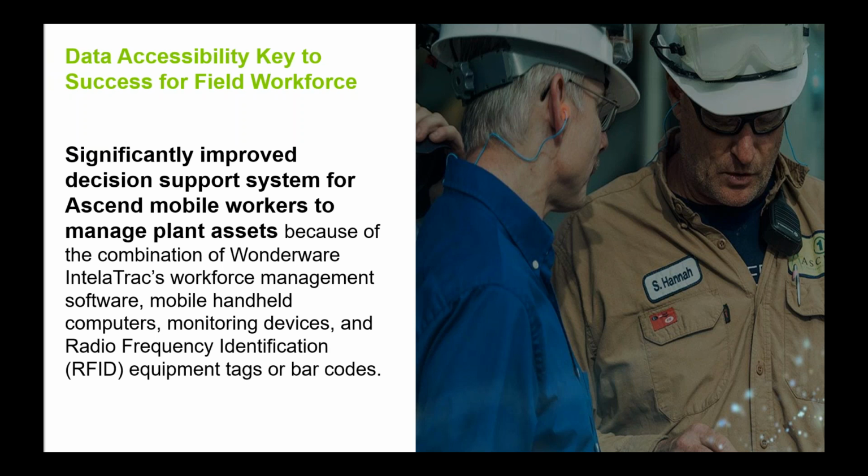In the IntelaTrac with the mobile device, we can have the first level of troubleshooting. Essentially, if a pressure is too low, or pressure is too high, it can flag that and actually ask the operator to look at something else. It can look at that first level that someone with the knowledge would want to do.